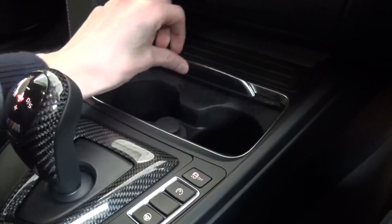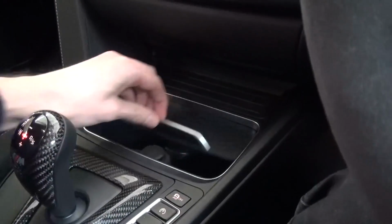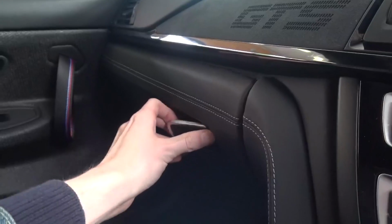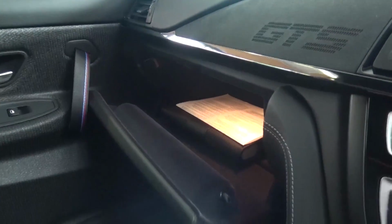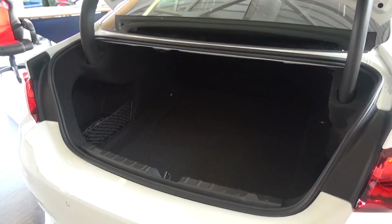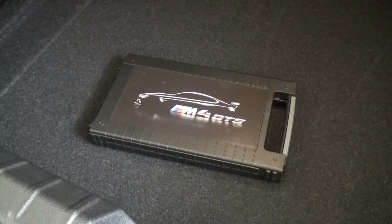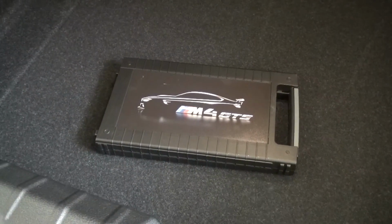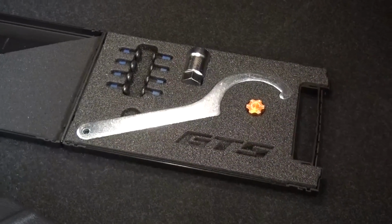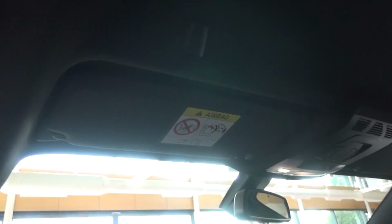To interior storage. There are 2 cup holders within the central column. An illuminated driver's side glove compartment. The GTS has an official boot space of 445 litres. Using the tools found in the boot, the suspension can be lowered by a maximum of 20mm at the front and 17mm at the rear. Back to the interior. At the front, there are standard reading light controls and driver and passenger illuminated vanity mirrors.